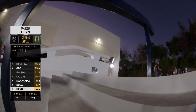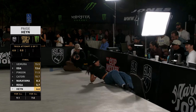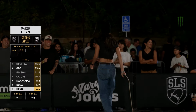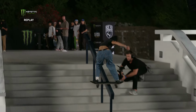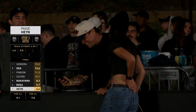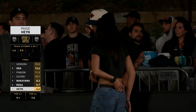It is, I mean, it's so big when you stand up there. It's insane. Paige Heyn. Wow. Yes. That was sick. Switch front board. Do you think that's the hardest trick so far, or? You know, this is the hard part about skating. I personally think switch front board's harder than a front crook, but some people would. You're also kind of known for the front crook. I front crook a lot, but it's kind of your thing.